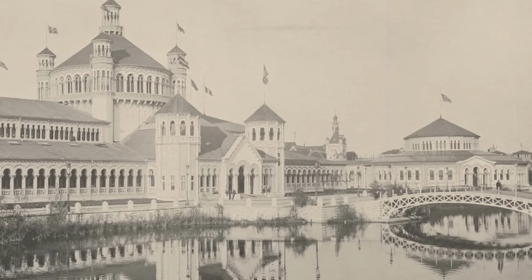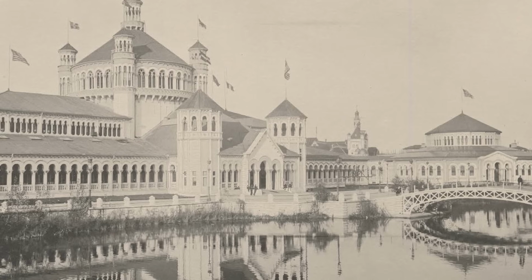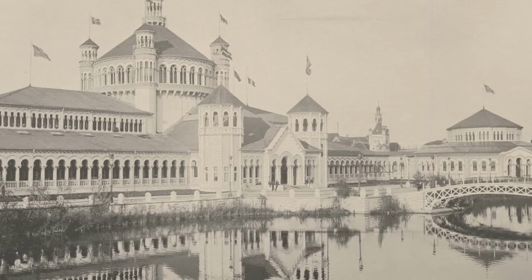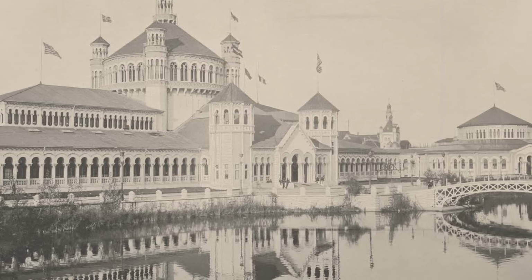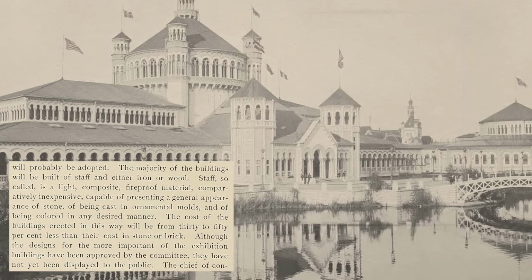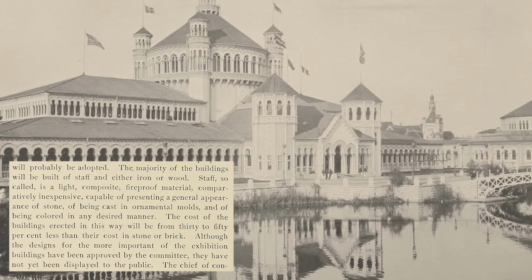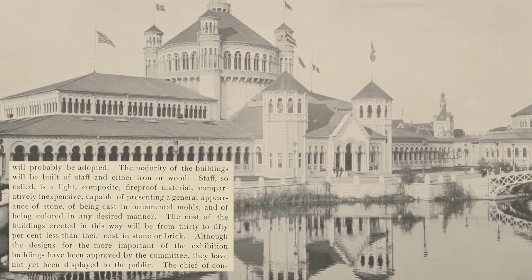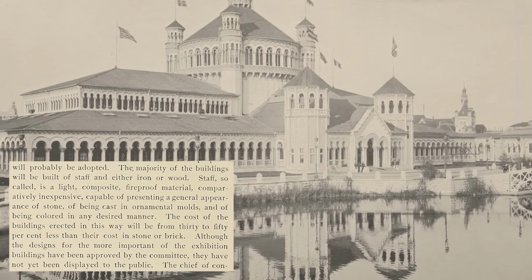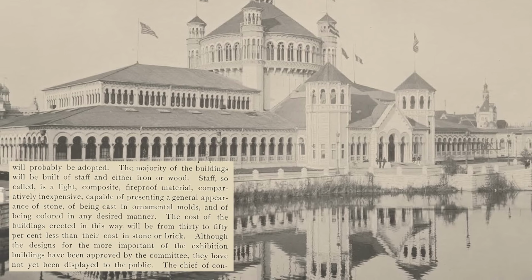On the contrary, we have a section from the Inland Architect and News Record, specifically Volume 17. This publication is a monthly journal devoted to architecture, construction, decoration, and furnishings in the West, and is dated 1891. The majority of the buildings will be built of staff and either iron or wood. Staff, so called, is a light composite, fireproof material, comparatively inexpensive, capable of presenting a general appearance of stone, of being cast in ornamental molds, and being colored in any desired manner.